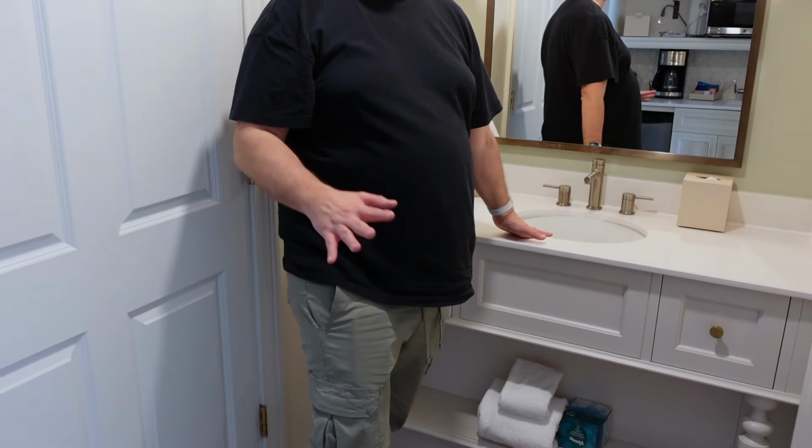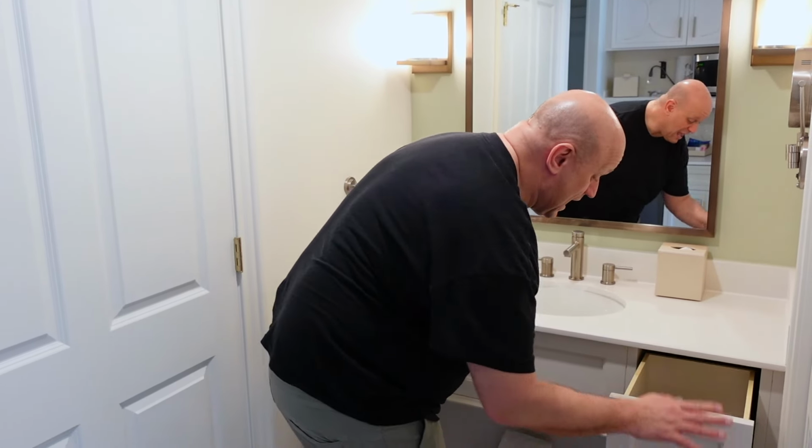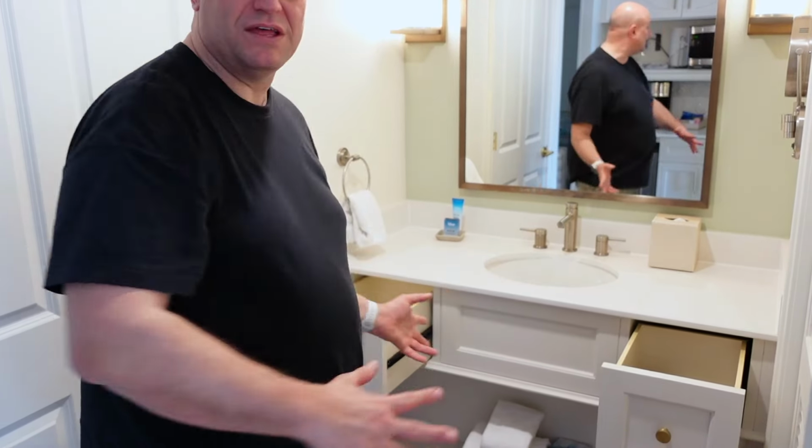We do prefer to have a room that's got the two sinks. This has got the one. We'll make do. We've only got one sink at home, haven't we? Yeah. We'll be fine. Little drawers here. And there's a hairdryer in this drawer here, for anyone that is in need.